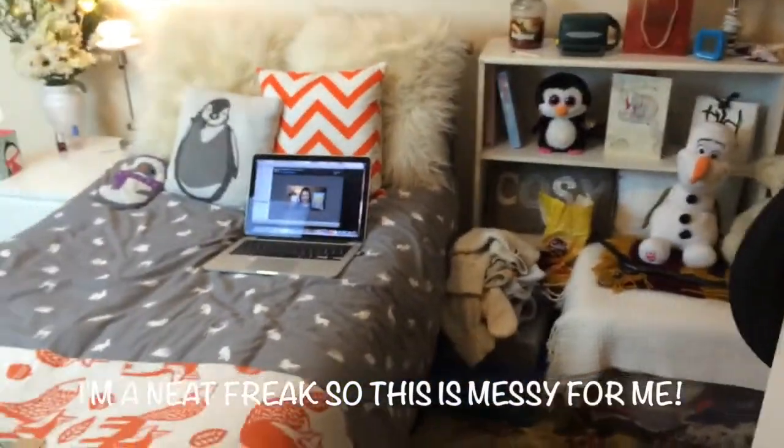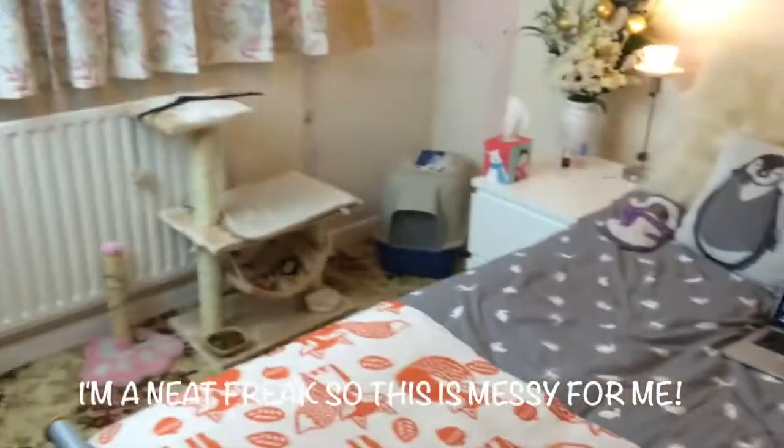So far on my room, it is still an absolute tip. Look. Yes, not dealing very well. Please excuse the cat litter box.